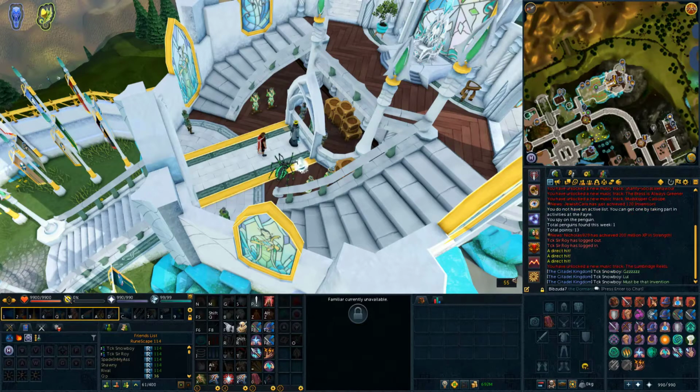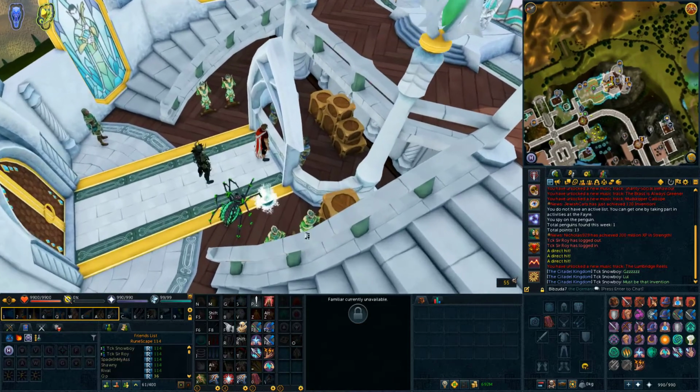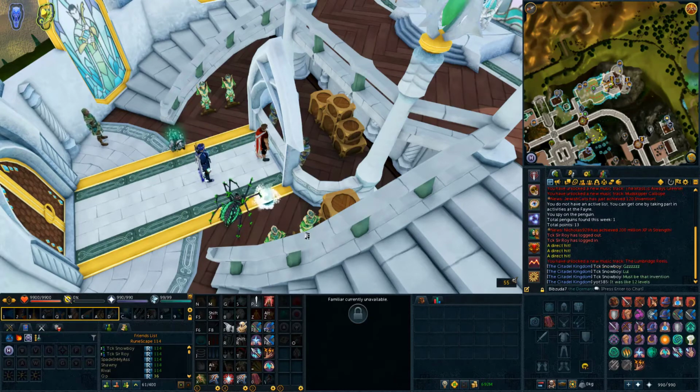They did do a poll on their Twitter. Mod Ramen did a poll on his Twitter talking about the Group Ironman group size, and you could vote on the size you want of the group from 2 to 5, so 2, 3, 4, or 5, and the majority of people voted for 5. I assume that means it would be 5 or less, like you can do 2, 3, 4, or 5. If not, that would be really stupid, so I don't think they would do that.